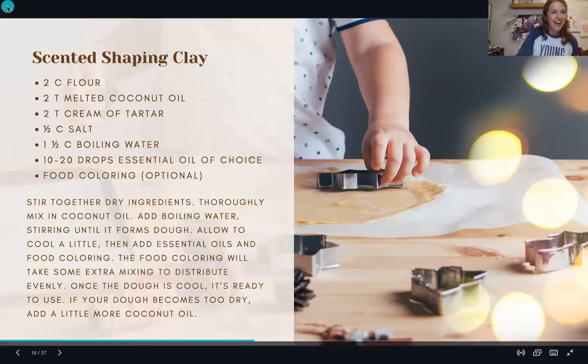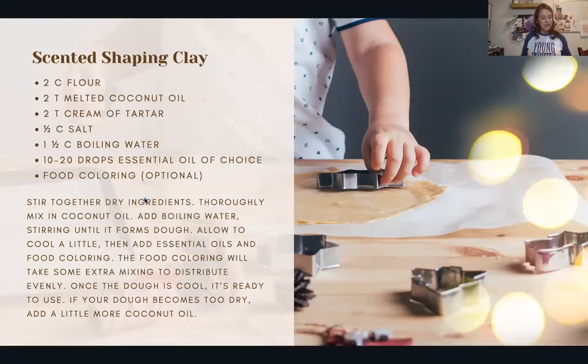Okay. So the scented shaping clay recipe that's here, you can add in some fun holiday trinkets or colorful gems that the kids can mix into their dough so that they can have an imaginative experience. So this is called scented shaping clay, instead of Play-Doh, right? It looks like she's using cookie cutters with it in the photo.